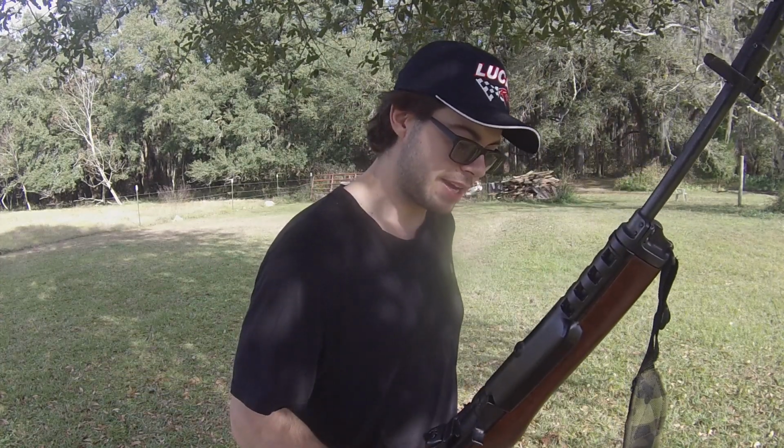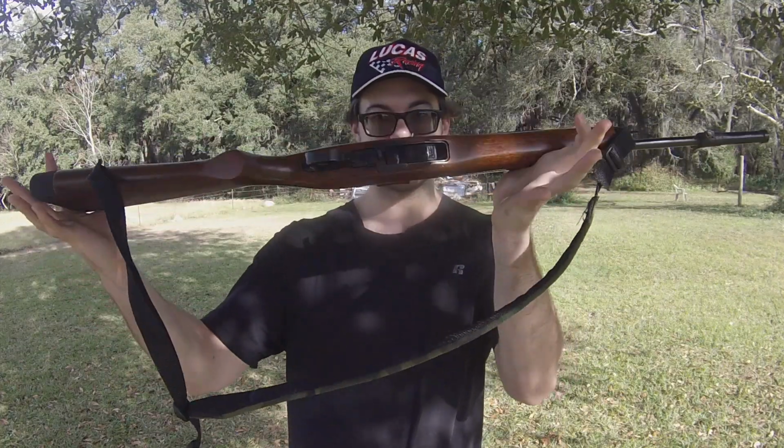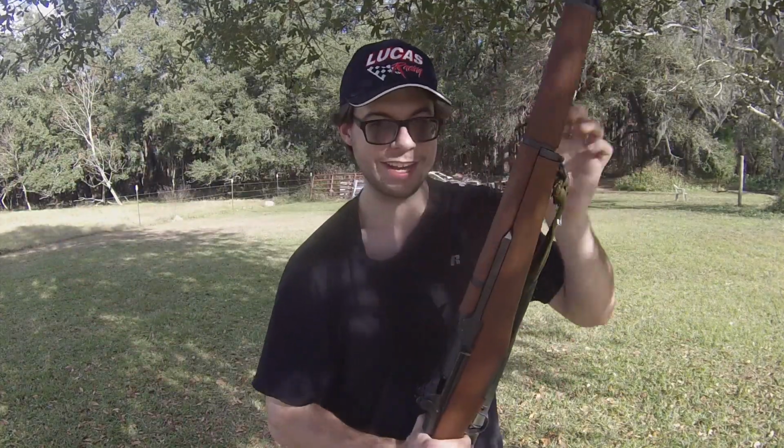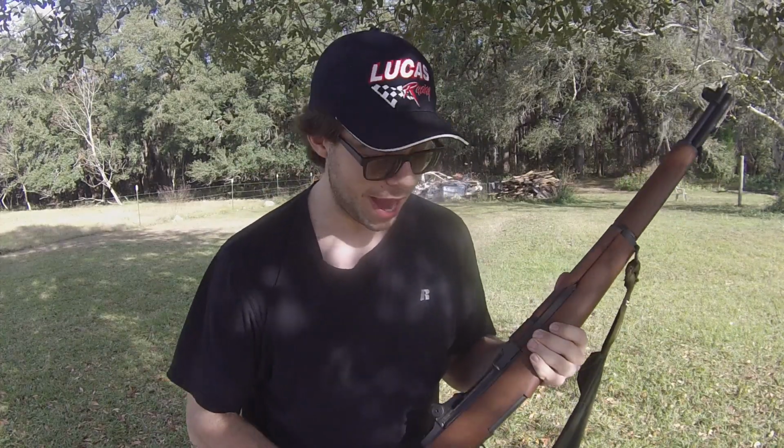But our feeding mechanism is different, because the M14 or Mini 14, or both M14 and Mini 14, feed from an external magazine. In this particular case, I have a 5-round external magazine feeding into the Mini 14, just like that.